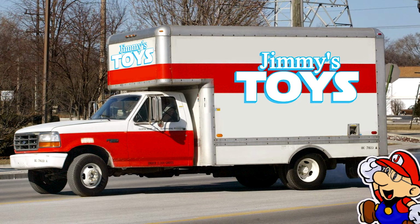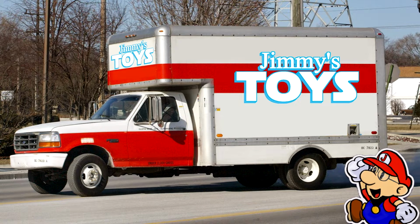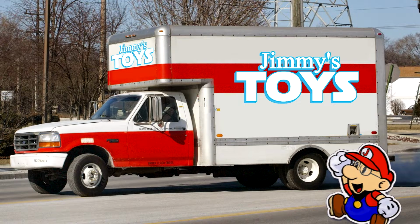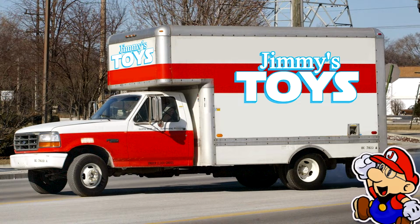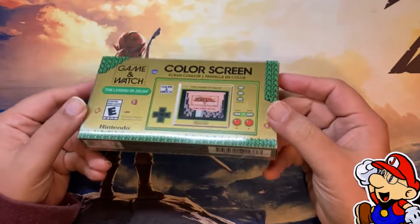So next, we're going to hop into some video games, because that's one of the things I really like, and that's one of the things I collect. And we're going to start old school in a couple different ways. So first off, let's start off with the new school, old school. The Legend of Zelda Game & Watch that came out last month.